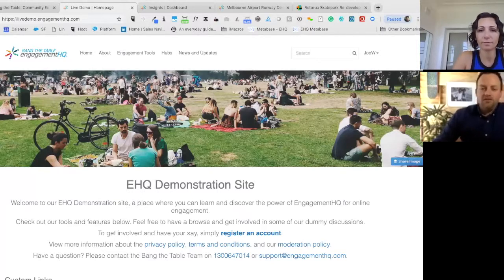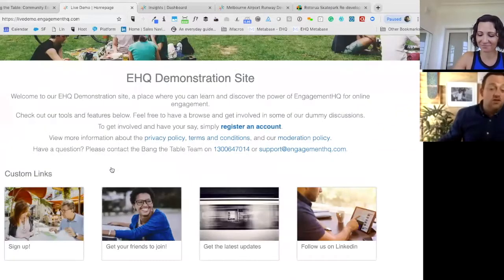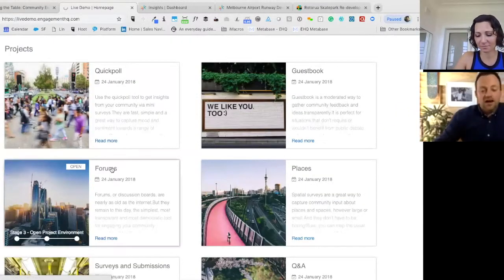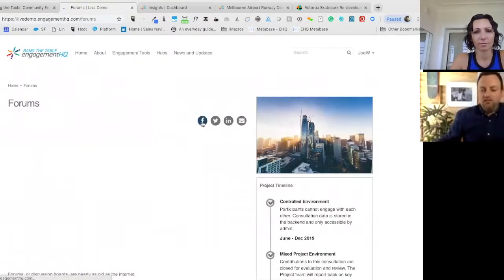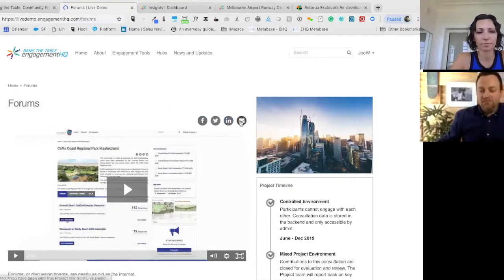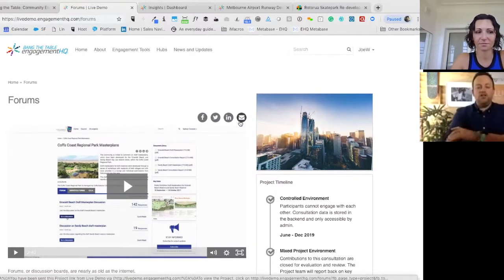We also have social sharing across the site. So across all of your consultations, you decide whether you want this toggled on or not as a feature, but you allow the community to share through their own Facebook, Twitter, LinkedIn, email network. That's about allowing the community to start to evolve and promote it within their own network. So you're starting to reach that broader net.